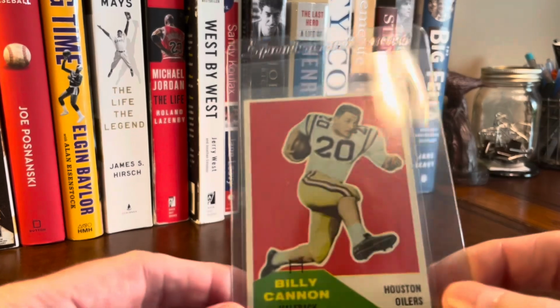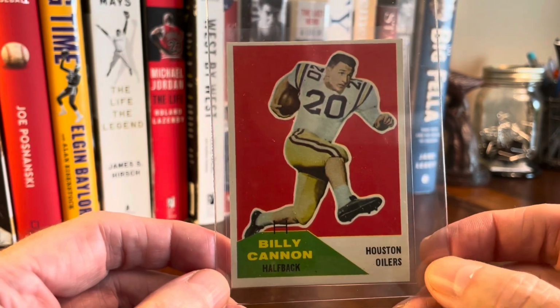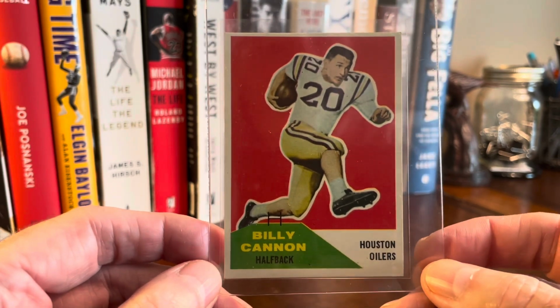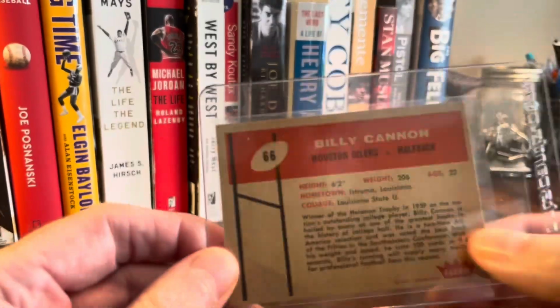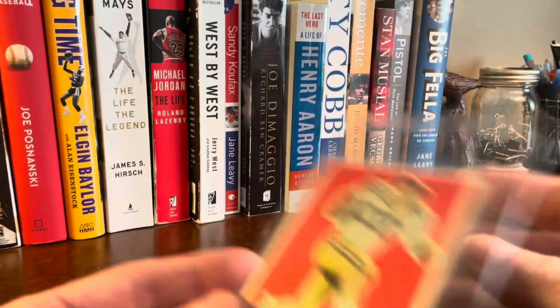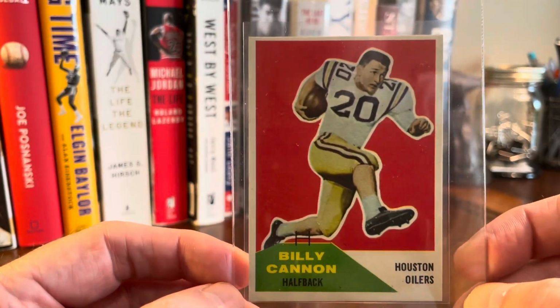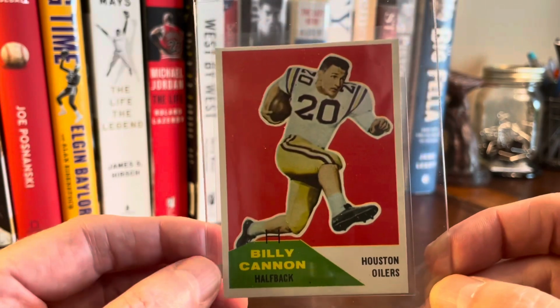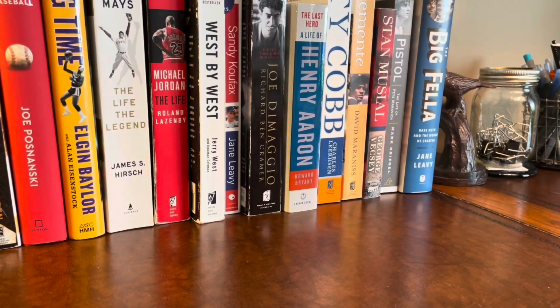I also picked up this Billy Cannon rookie card, and I've seen this card, I think, on both Terry and Chris's channels. This is a really, really cool card. It's in beautiful shape, and it's his rookie card, and it was cheap. So I picked up the Billy Cannon rookie card.